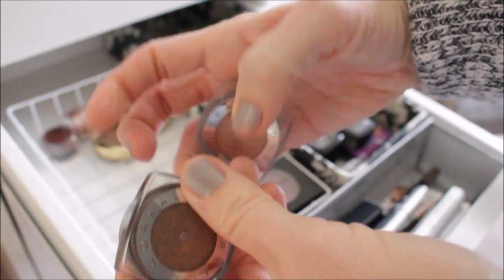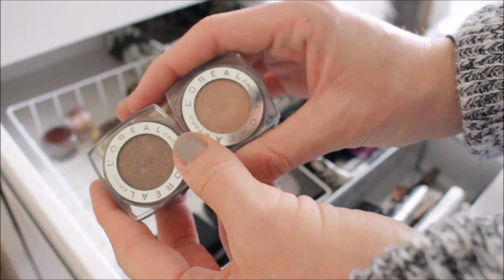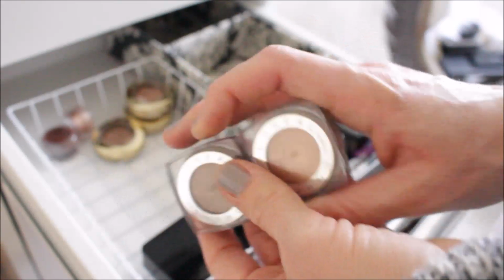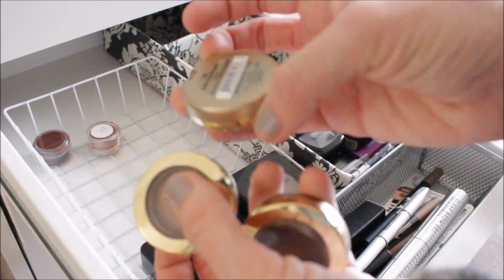That one's right there. And then I have the one in Amber Rush. I'm not getting rid of these. I love these eyeshadows. They're great drugstore eyeshadows. Okay, then I have some Milani just single eyeshadows. They came out with all these little eyeshadows.